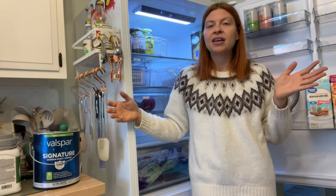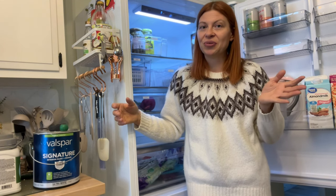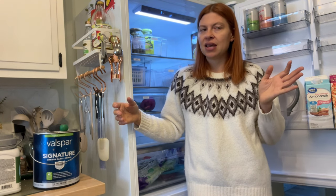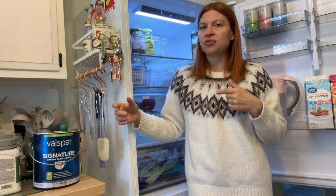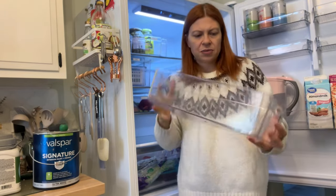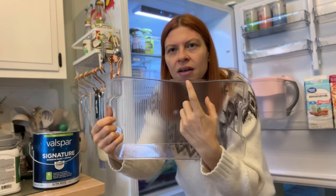I don't know why. I think it's mostly my son's, especially. I think the hot sauce collection alone is a lot of it. But I'm going to sort through, probably toss some things, and then see what I can still fit. I think I am going to get rid of this one. Probably kind of hard to tell on camera. Maybe you can see a little bit right here.